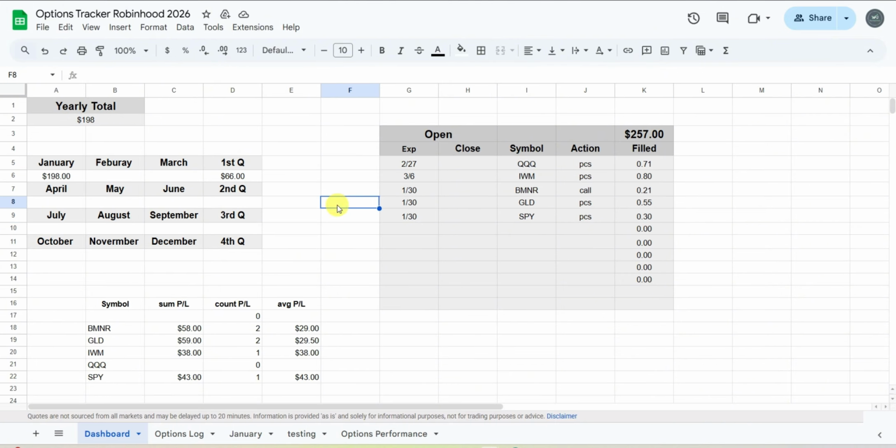I'll leave a link in the details of last week's recap where it shows how we ended up getting this original $198. But that's it for this week.